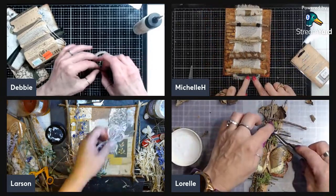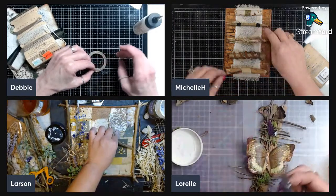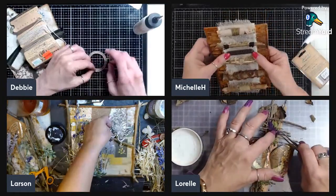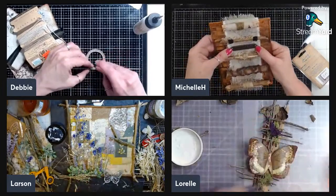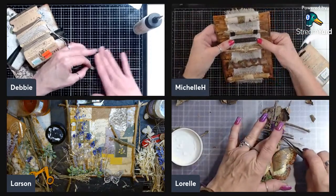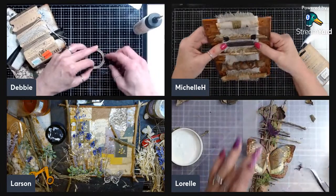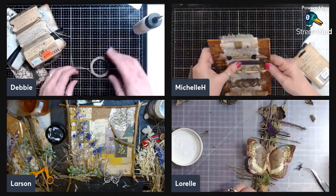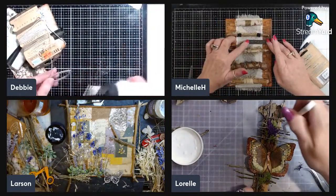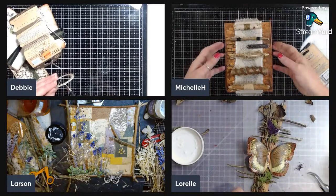Would it go between the bottom and the second to the last stick? It would fit nicely right there. I mean, it doesn't have to be. I like the asymmetry that creates. The asymmetrical, you know, not perfect. Or maybe off to the side. Thank you, Vicky. I don't know.